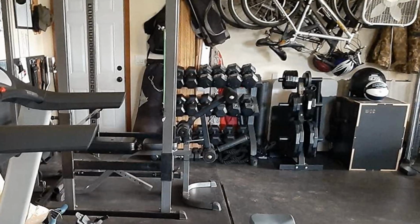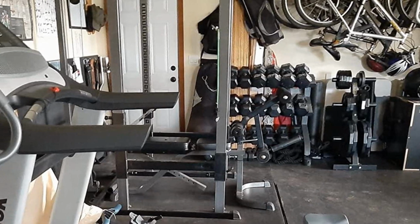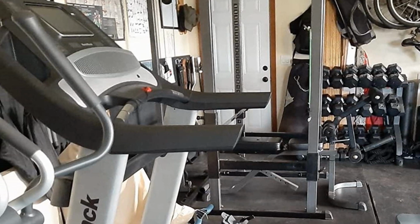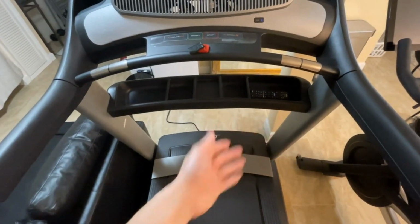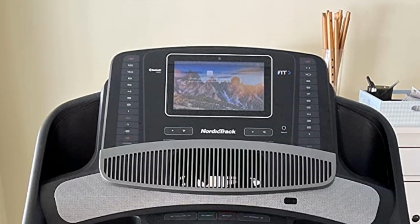More key features include a smooth and quiet 3.75 CHP motor which powers a 15% incline and 3% decline to tone your lower body. Again, for heavy users, that larger motor is a key point as they won't have to worry about slowing down the motor over time. Also, treadmills which offer both incline and decline offer a unique approach to weight loss.